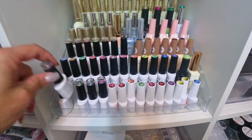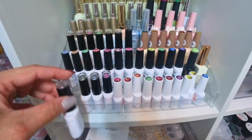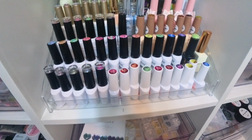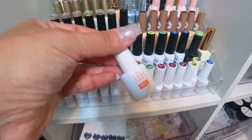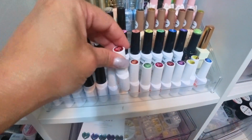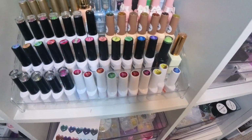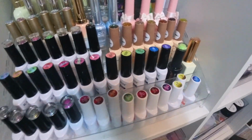These are my Rargism holographic gels. They are not used a lot, so I'm probably going to list those for sale. I do love Rargism polishes, though. I have a video where I talk about their nudes. They're fantastic. This is a cat eye collection, and they work really well. The magnetic pigments in there work really well.